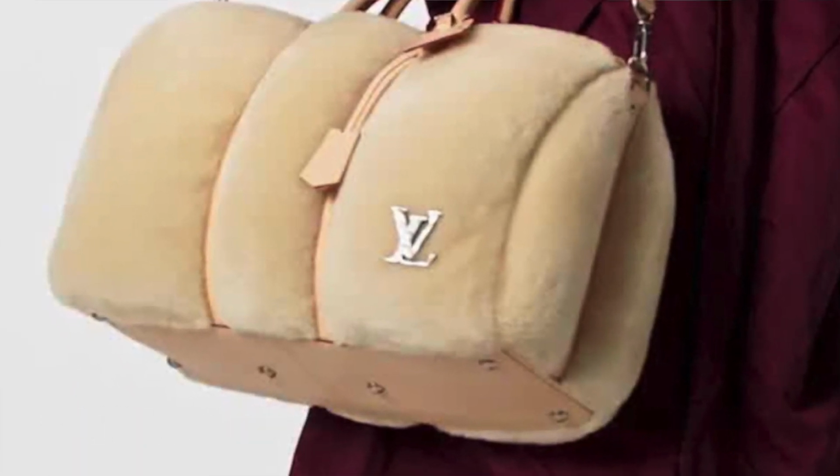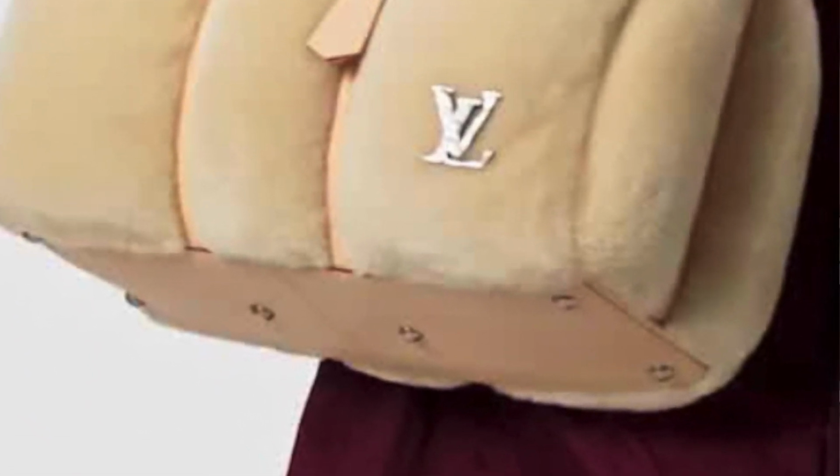They did go ahead and put an all leather piece at the bottom. So that was very thoughtful of Louis Vuitton. Regardless of that, I just think that this piece is out of control.